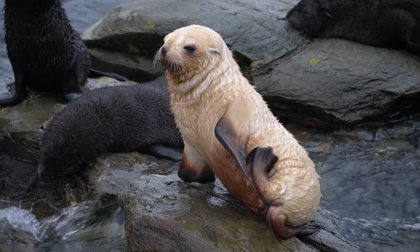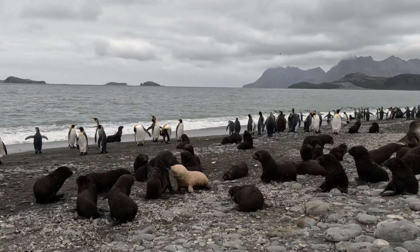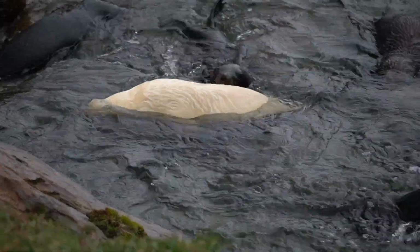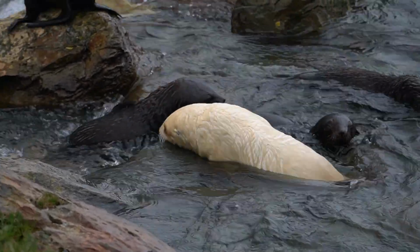This is a leucistic fur seal. You can also call them blondie. To us, they look special and unique, but in reality, these white fur seals seldom survive to adulthood because they are easily spotted in the sea. Therefore, the chances of them getting killed are much higher than their dark fur friends.